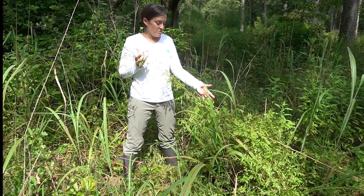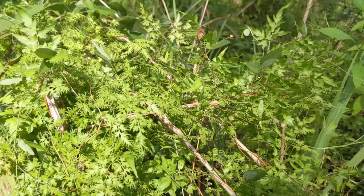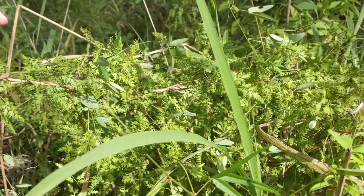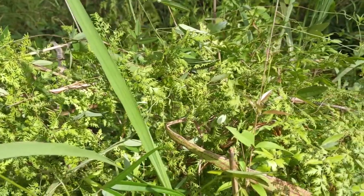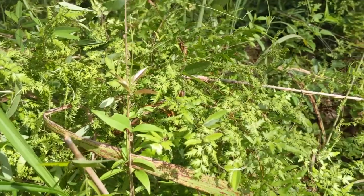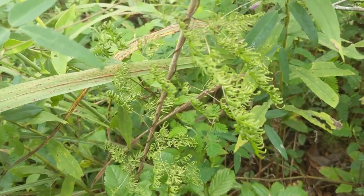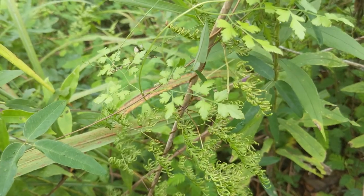Smothering this native ground cover is Japanese climbing fern. This is a fern that is also a vine, and it was introduced in the 30s as an ornamental, which is the case in many of our invasive plants because people thought they were beautiful and had garden value. But what happens is this plant will grow thickly over our native ground covers, smothering out other species, changing the habitat value for wildlife, small animals that would be moving around in these grasses.